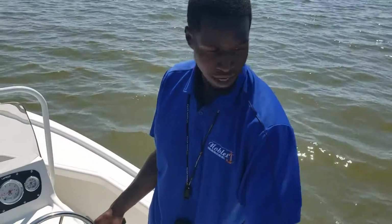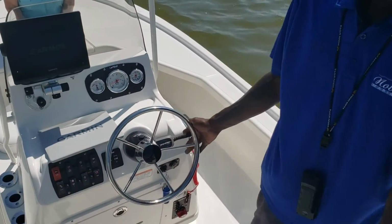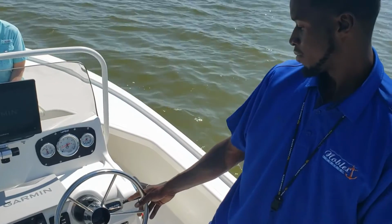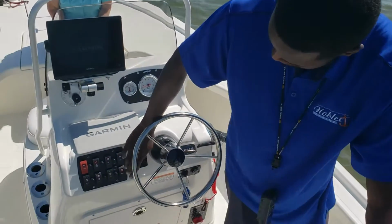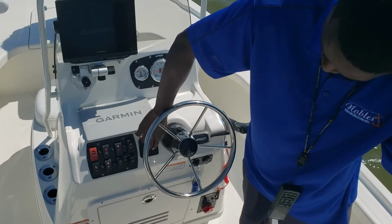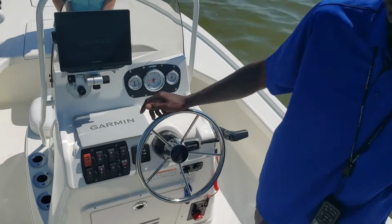We got a jack plate here, and it's on a blinker switch. You can't really beat that. I love it. Move it however you want without taking your hand off the steering wheel. And we got our trim tab. So for rough water, you want to go down with the trim tabs, and when it's nice and flat out, you want to go up with it.